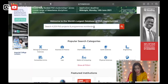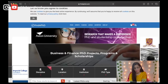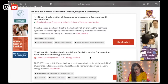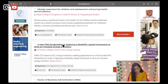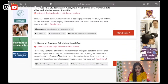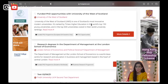So to give an example, I will search for a scholarship. For example, I'll say I want to do business and finance. You can search by categories as well. Now it is showing me the research scholarships as well as the funded projects. For example, the first two are funded projects. This is a 4-year PhD studentship in applying a flexibility capital framework to drive an inclusive energy transition, available at University College London. And if you go further, you'll see just the degree name in which a research scholarship is available. So it will give you plenty of options and you will have quite a list for yourself to apply.